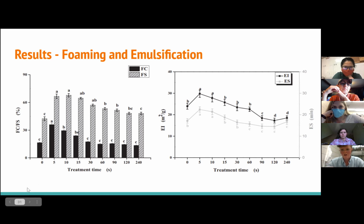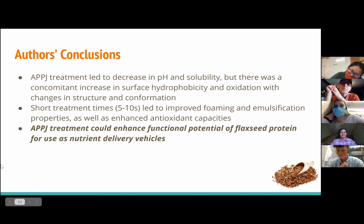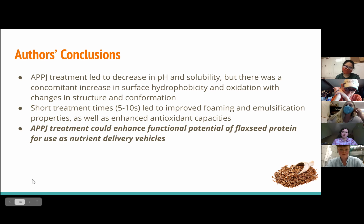So the authors here are going to conclude and tell us that APPJ treatment is going to give you a decrease in pH and solubility, and a concomitant increase in your hydrophobicity and oxidation. With your shorter treatment times, you're going to get better foaming and emulsification properties, and thus it is going to enhance the functional potential of your flaxseed protein for use as nano nutrient delivery vehicles.